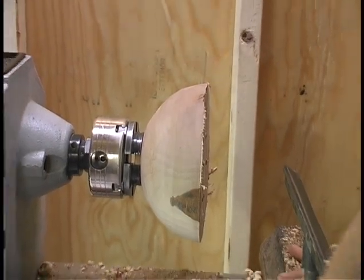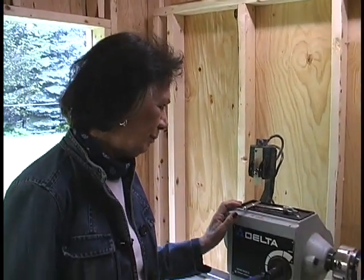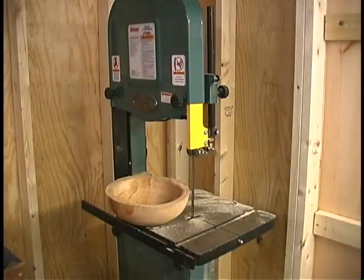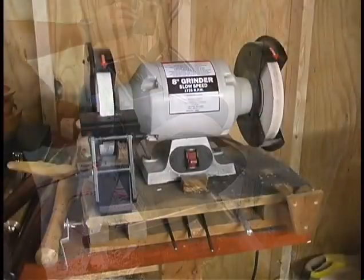You don't have a lot of tools to work with, and that's really good. If you're going to take this up as a hobby, it's nice to have this new shed, but I noticed that there aren't a lot of tools. The tools that I use most, it starts with a chainsaw, then it goes to the bandsaw, then the lathe, and the grinder.